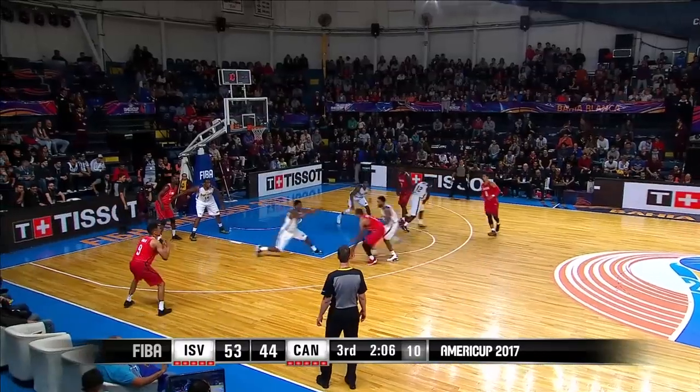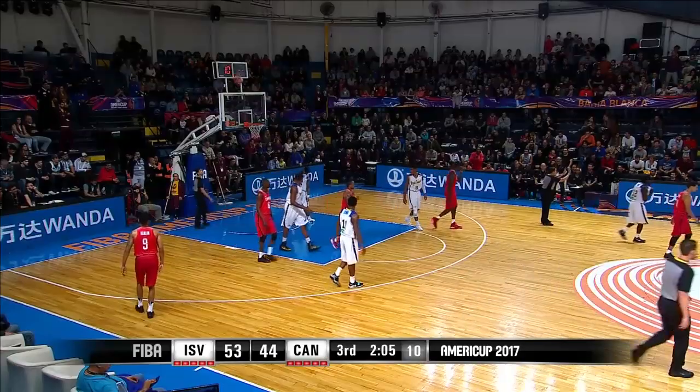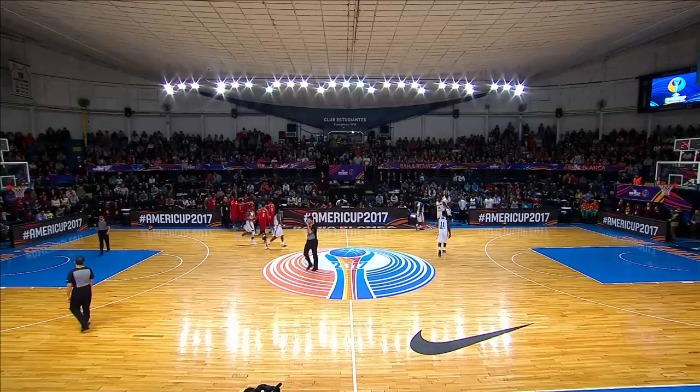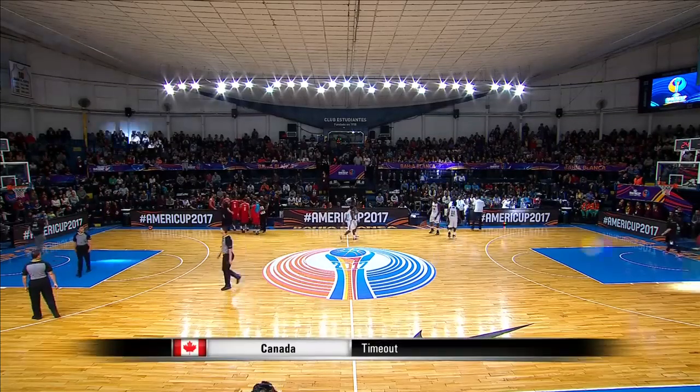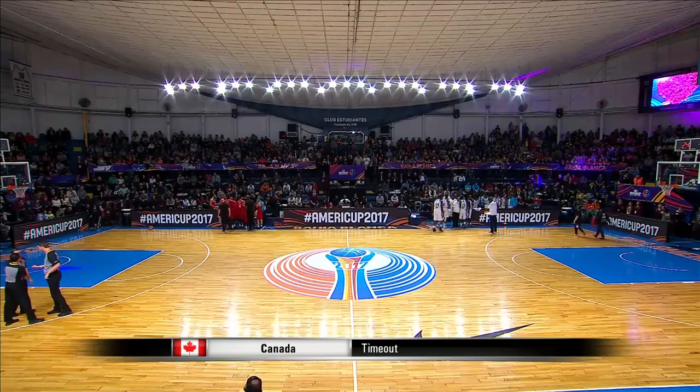Not the alley-oop. Cadogan with the ball. And it's an offensive foul on the screen by Nicholson. Exactly. His 3rd foul. 3rd foul for Nicholson. Timeout for Canada. 53-44. Virgin Islands beating Canada. 2 minutes and 5 seconds remaining for the 3rd quarter.